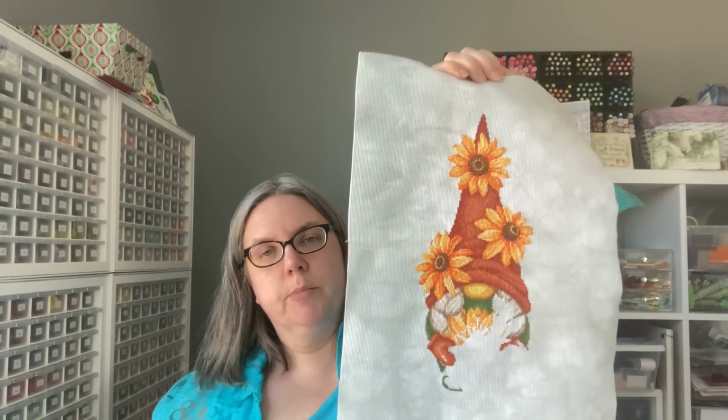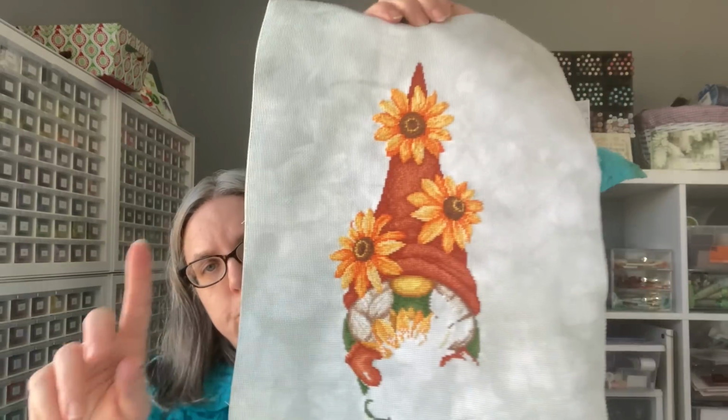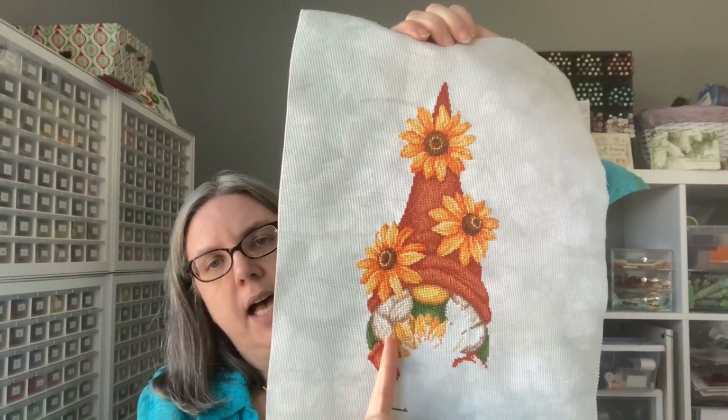Again, information will be below. I always forget if there's an extra S on the word craft. Coming up close. So except for a stray stitch somewhere in here, one or two stray stitches, that's all completely done. This side is almost done.